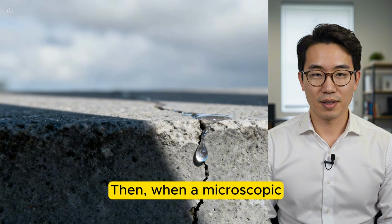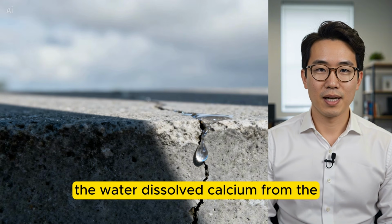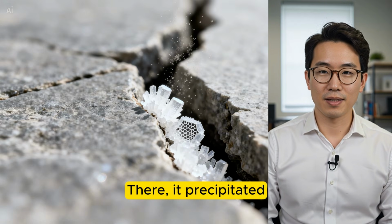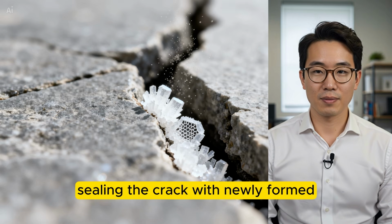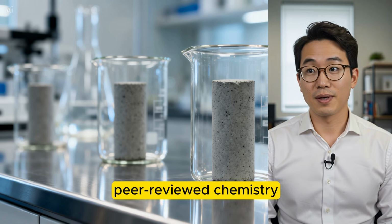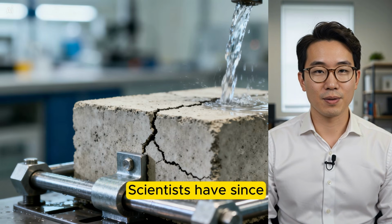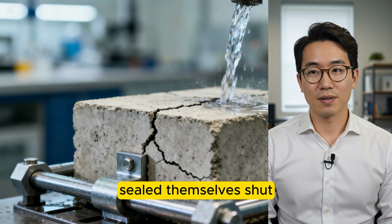Then, when a microscopic crack opened in the concrete and water seeped in, the water dissolved calcium from the nearest lime clast and carried it into the crack. There, it precipitated out as fresh calcium carbonate, sealing the crack with newly formed crystalline rock. This self-healing process was not just theoretical or poetic. It was measurable, peer-reviewed chemistry, replicated in modern lab samples. Scientists have since run water through cracked samples of Roman concrete and watched as the cracks sealed themselves shut.